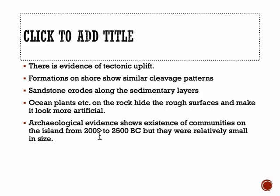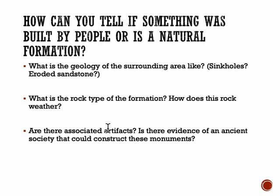And there's archaeological evidence, right, for people living on the island, but it was relatively small in size, and they definitely were not there in large numbers during the Ice Age, when they think that the monument had to have been built because that's when it was actually not below sea level. So with a lot of these other things, you have to look at what is the other evidence, right? If we expect a monument this size, there had to have been a society large enough to build it.